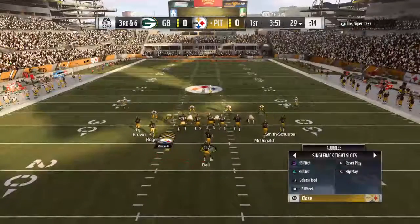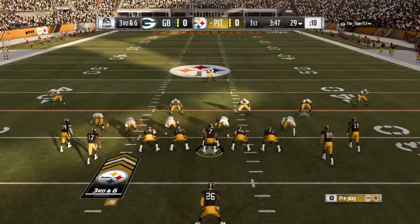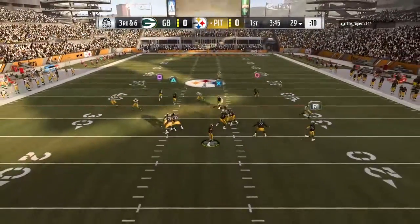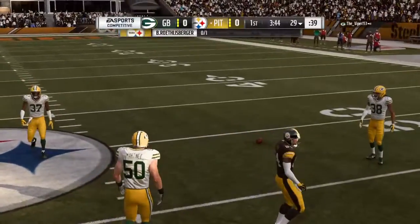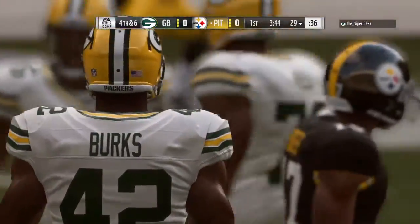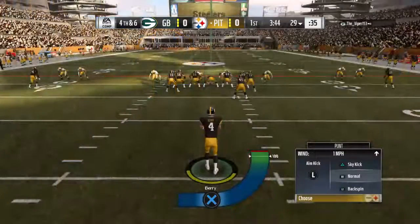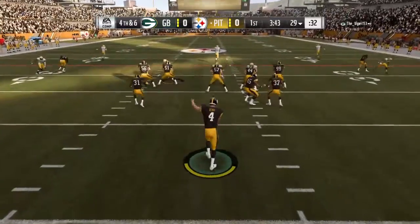This is 3rd down and 6. Now Roethlisberger to throw. And this is going to be incomplete. And 3rd down is a key down in any game you play. And 3rd down defense, something we've got to watch in this one. Got to be effective on the passing downs. That's a pretty good first step right there.